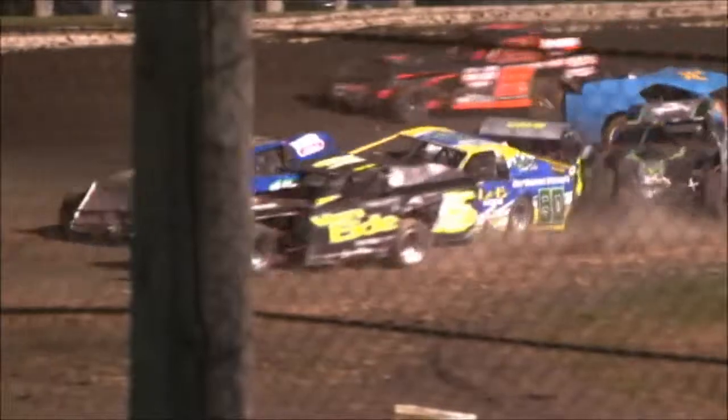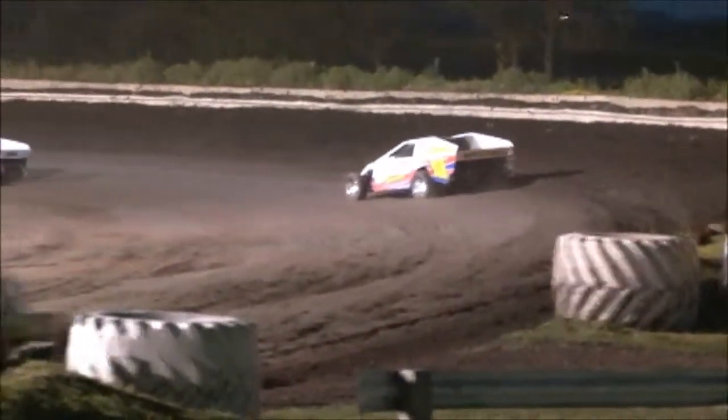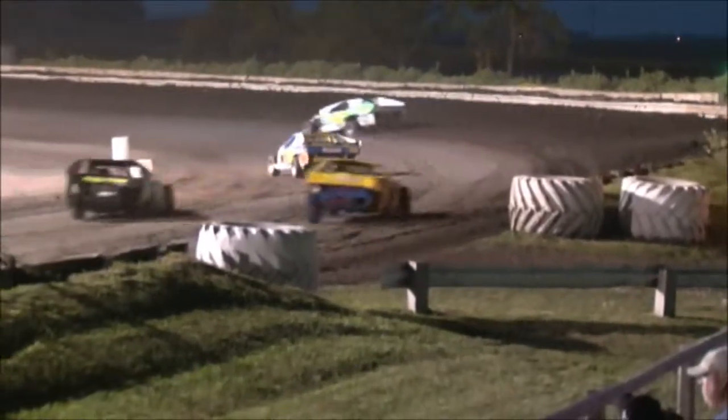On another restart, we didn't get very far, as we had a big-time pileup down in turn number 1. This collected several cars, probably 6 or 7 cars involved in that one. Nobody was able to catch up to the number 1 car, as he would take your feature win in the B-Mod division.